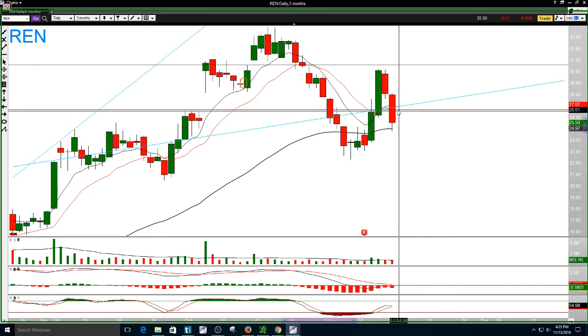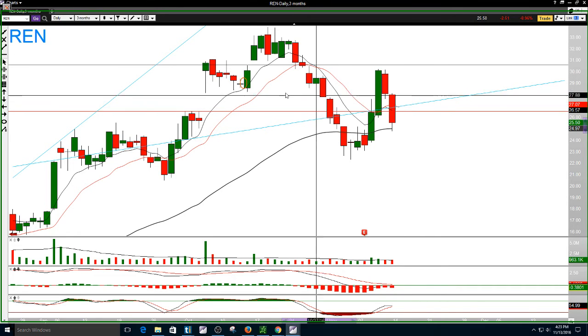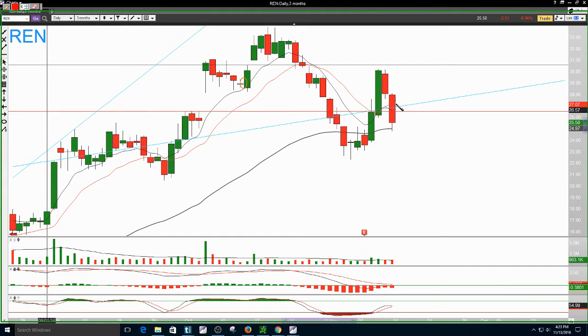25.50. If it pushes back up to 27 and cannot break out of that $27 area right into this range over here, I'm going to be looking to take a short on it and see if it gets rejected and comes back down. I'll also be playing an uptrend over here. If the chart was to break that uptrend to the downside, then I could add more into the short and see if we can finally bring it down to about this $22 level.